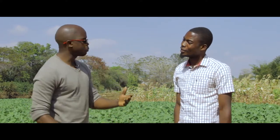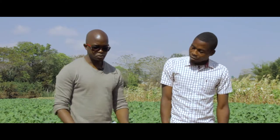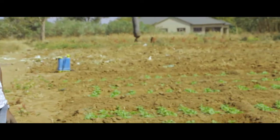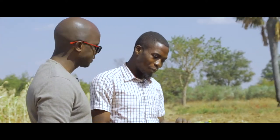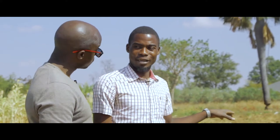You've got two types of vegetables here. There is rape and there is also Chinese cabbage. When it comes to the growth rate, the Chinese cabbage grows faster. Chinese cabbage wants to grow quickly. That's why even when we transplant the seedlings, the Chinese cabbage wants to be harvested early. But the disadvantage is that you must love food first.